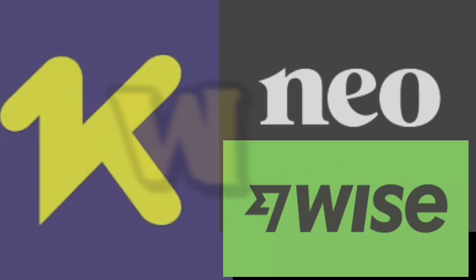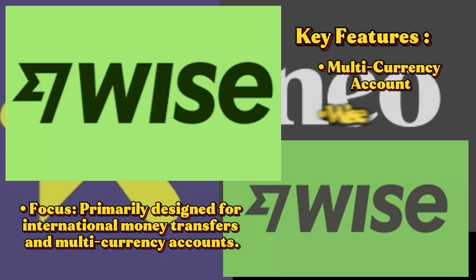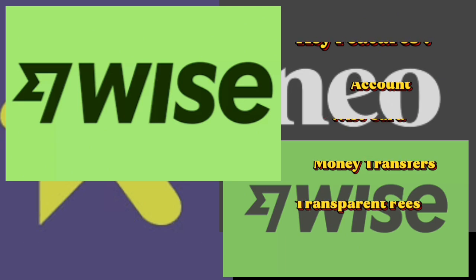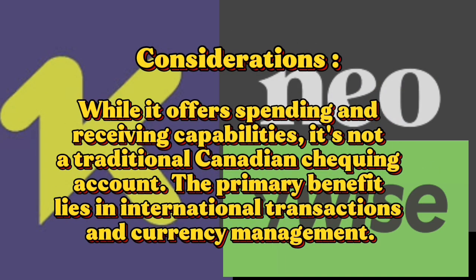Lastly, let us have WISE. WISE is primarily designed for international money transfers and multi-currency accounts. Key features: multi-currency account, WISE card, international money transfers, low and transparent fees. Considerations: while it offers spending and receiving capabilities, it's not a traditional Canadian checking account. The primary benefit lies in international transactions and currency management.